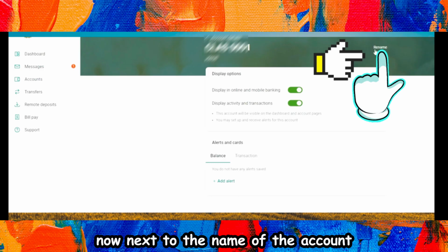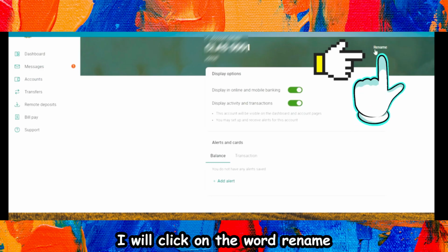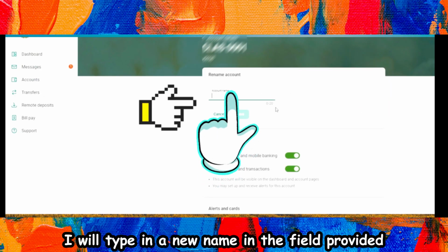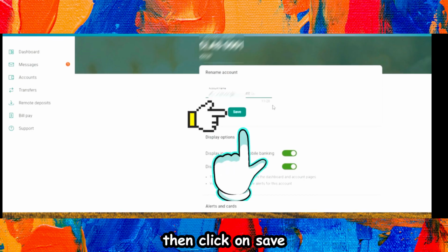Now, next to the name of the account, you will see the word Rename. I will click on the word Rename. I will type in a new name in the field provided. Then click on Save.